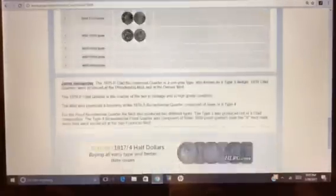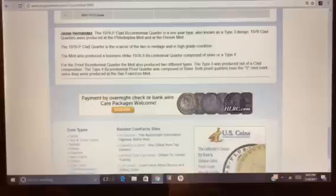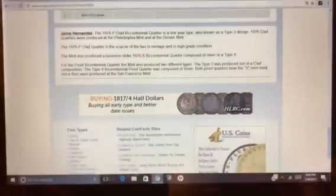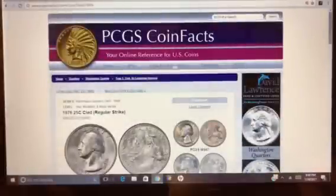All right, if you scroll all the way down in Coin Facts, it'll even give you a general description from one of their chief graders about how difficult the coin is to find in a specific grade, or how common it is to find brilliant uncirculated examples of a '76 bicentennial quarter. I hope this helps in determining if you want to go forward with a potential grading submission and then a sale afterwards.